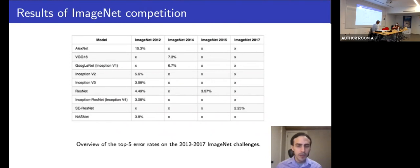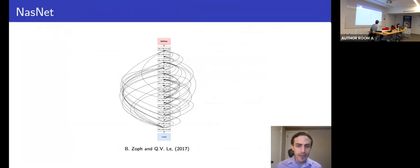which was actually a group by Google that basically had the following idea. Well, if neural networks are so powerful and we're trying to find the best possible architecture, why don't we just have a neural network try to design the best possible architecture? And well, that's actually what they did. Their approach is to use an LSTM type network that is trying to predict the best possible structure on a given family of neural networks that can be serialized on a vocabulary.